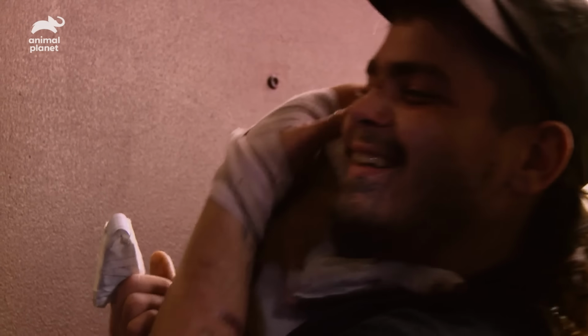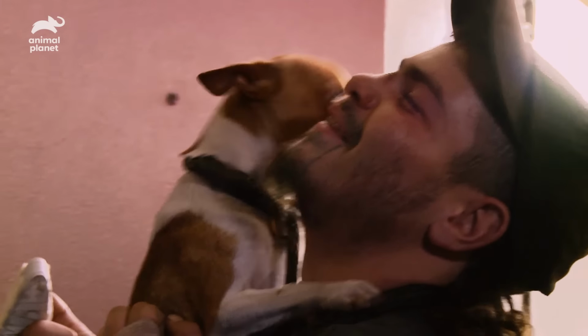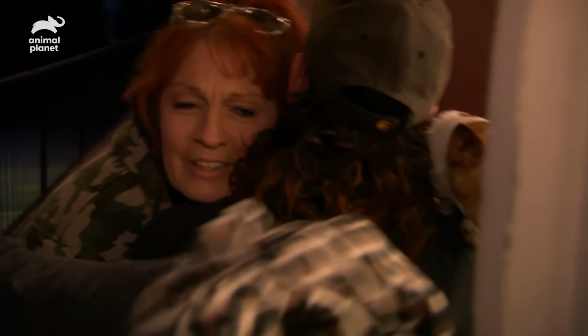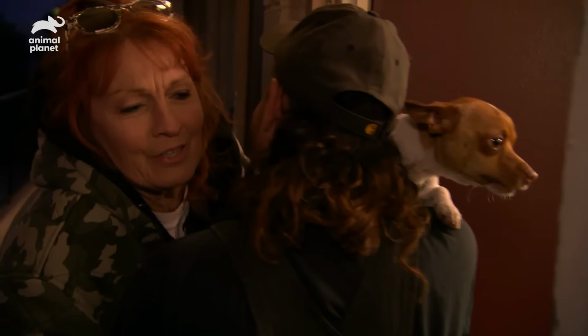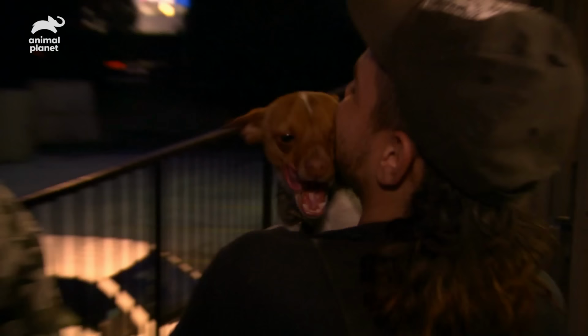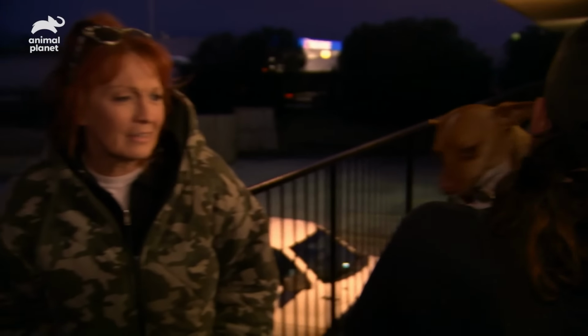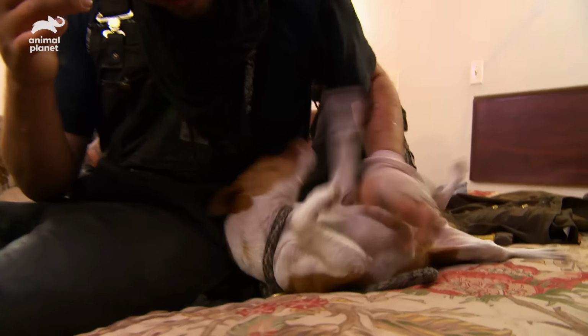Oh my God, look at that tail. It won't stop wagging. I love you so much, buddy boy. Do you want the blanket, Pam? Thank you. I don't want to break you, so I don't want to hug you too hard. I love him so much. And I really appreciate Tia bringing him back to me. Because I missed him, and I was scared for him.